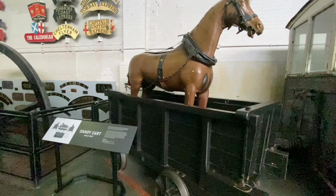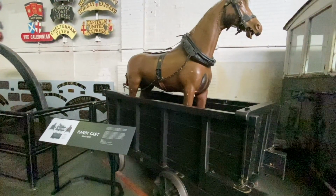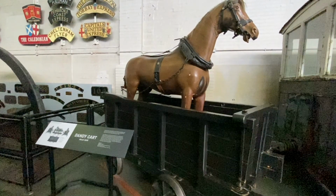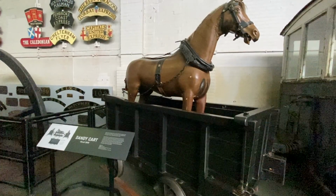This was an interesting display called a dandy cart. Apparently before they had trains, they would let horses pull the carts up the hills, and then they'd put them in the carts and let them ride down again, which sounds absolutely terrifying.